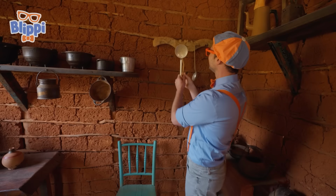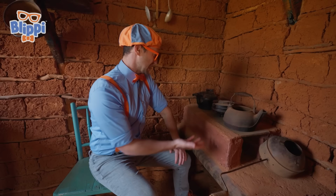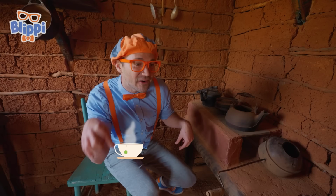That was really fun. Oh, I should probably put these back where I found them. Oh, hey, check it out. Yeah, this is the stove. How do you make heat if you don't have electricity? Fire. Yeah, you can build a fire, which then you can, say, boil water and make some nice tea and have a tea party. Yum.